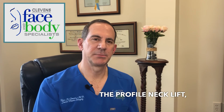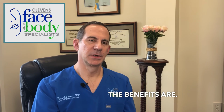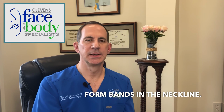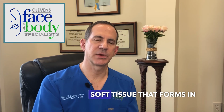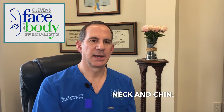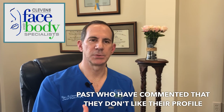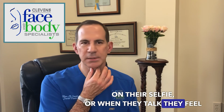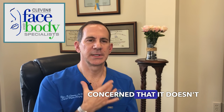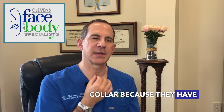You may be thinking about the profile neck lift, and you may be wondering what the benefits are. Well, the first benefit, and the great benefit, of course, is a wonderful improvement in the contour of the neck and chin. It tightens the muscles, the lax muscles that oftentimes form bands in the neckline. We remove the excess fat and soft tissue that forms in that area over time, and we tighten the skin. So the great benefit, of course, is a youthful contour to the neck and chin. I have many patients in the past who've commented that they don't like their profile in their selfie, or when they talk, they feel their neck waddling as they speak. Other patients have been concerned that it doesn't feel comfortable in their collar because they have excess neck skin.